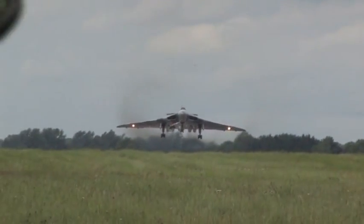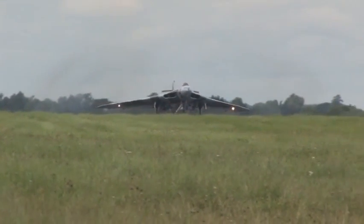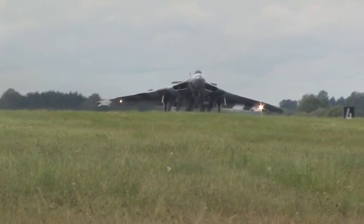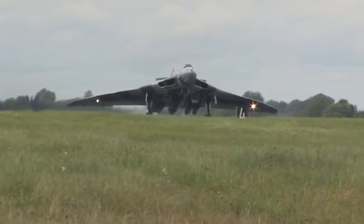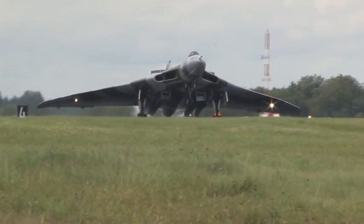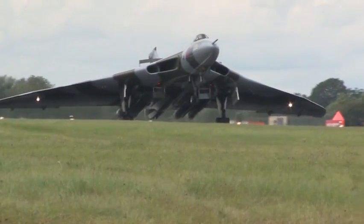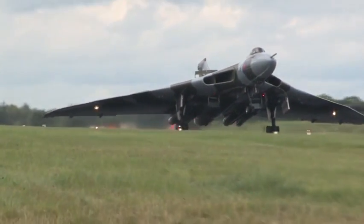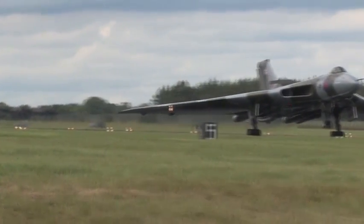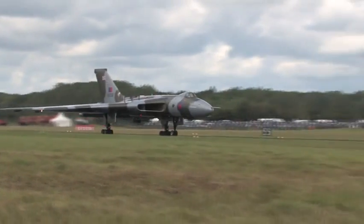She does have a big braking parachute, but I suspect she won't use it here on this 10,000 foot runway. It's very expensive every time she uses the braking parachute, but occasionally we can use it when it's not strictly necessary. But I noticed that the pilot is keeping the nose up, which means that the oncoming airflow is hitting that enormous delta wing. It's an enormous slab of metal, and that's slowing the aircraft down. Now the nose is coming down, yes, the nose still coming down. These are the wings down.